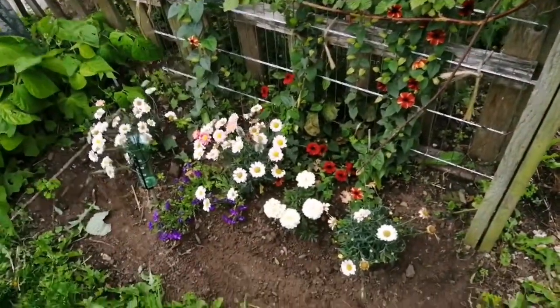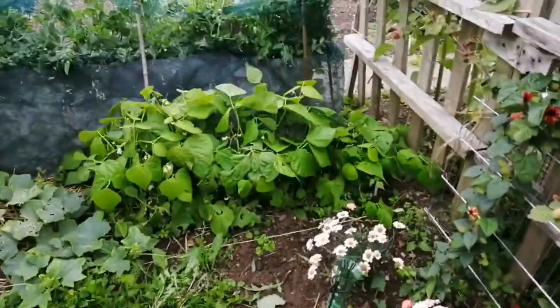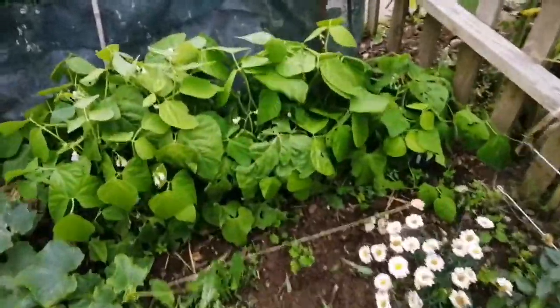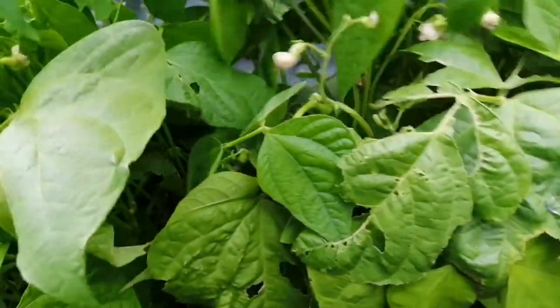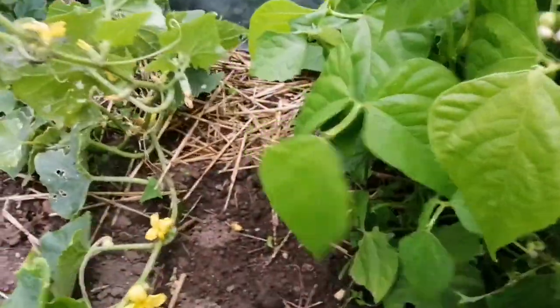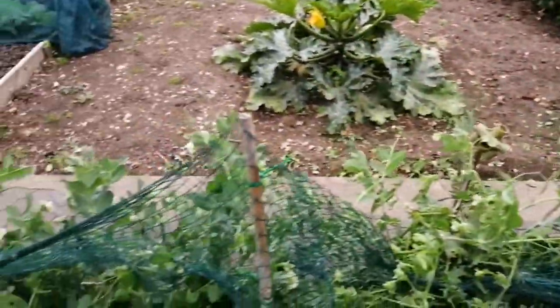Some lovely flowers just growing. Spencer's section, which is looking really good. He has some baby beans down here, looking nice and healthy. And he has a cucumber plant, which is doing really well, a gherkin cucumber. And his peas are starting to set, so he's doing really well. They've reached beyond the top of the netting, so we had to just open it up.